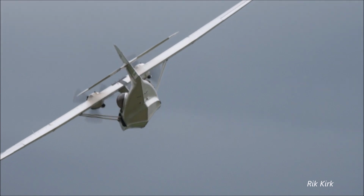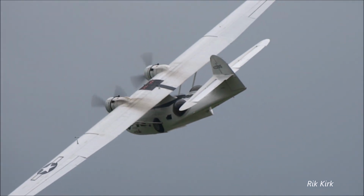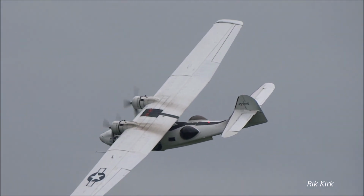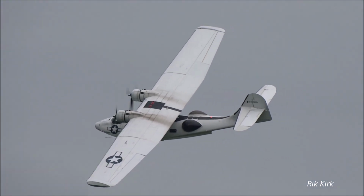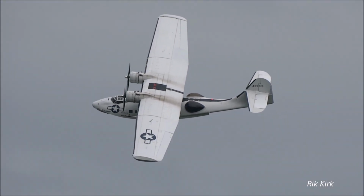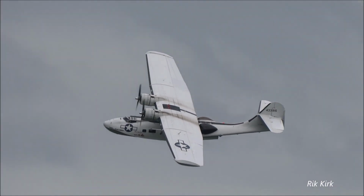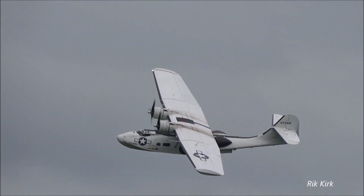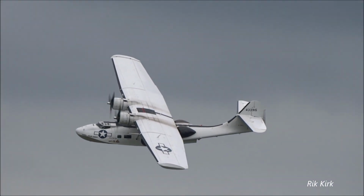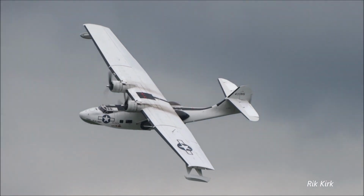The longest commercial flights in terms of time aloft ever made in aviation history were made by Catalinas. Between 1943 and 1945, Qantas Airlines flew weekly between Perth and Colombo in the Indian Ocean, 3,592 nautical miles, and the flights took between 28 and 32 hours in the air. They were known as the double sunrise flights, as the passengers saw two sunrises on every flight.